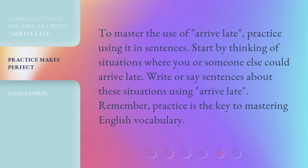To master the use of arrive late, practice using it in sentences. Start by thinking of situations where you or someone else could arrive late. Write or say sentences about these situations using arrive late. Remember, practice is the key to mastering English vocabulary.